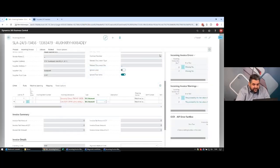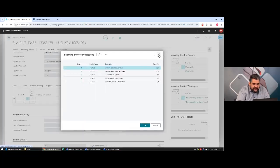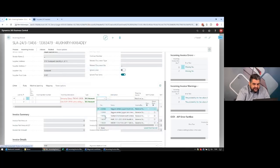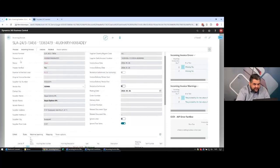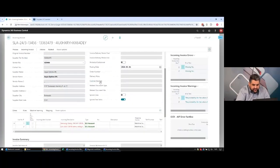The user, of course, can select here from this predictions list, or can select from the list of GL accounts. And if it is an open status invoice, of course the user has to do something. They have to select an account, because we don't go further with this invoice unless they do it.